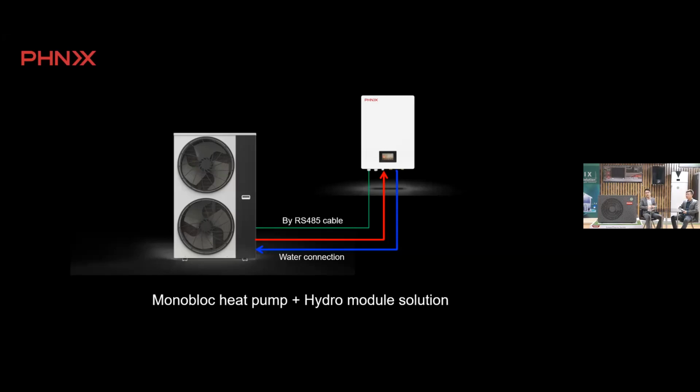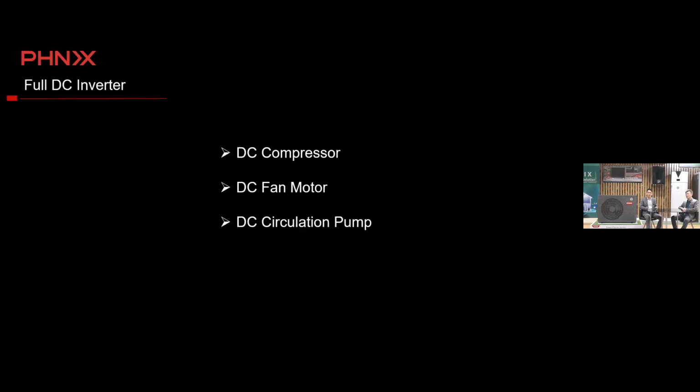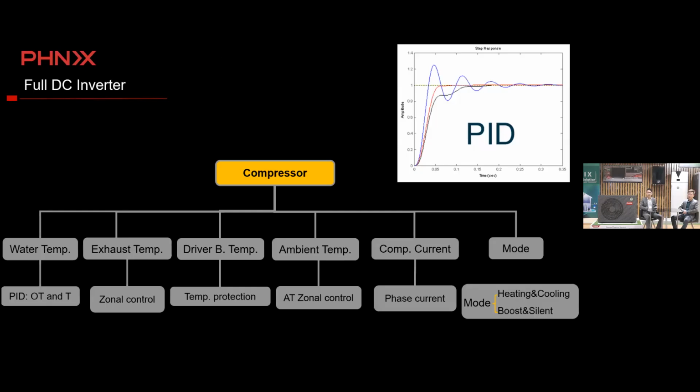Sure. A good product should come with good technology. PHNIX provides all new technology in our heat pumps, like the full DC inverter, noise control, the 5 inch display, and the smart control. For the full DC inverter technology, we have applied the DC compressor, DC fan motor, and the DC circulation pump. As we all know, all our heat pumps apply the PID control logic. That means our compressor can control the water temperature, exhaust temperature, driver board temperature, and also the ambient temperature exactly.